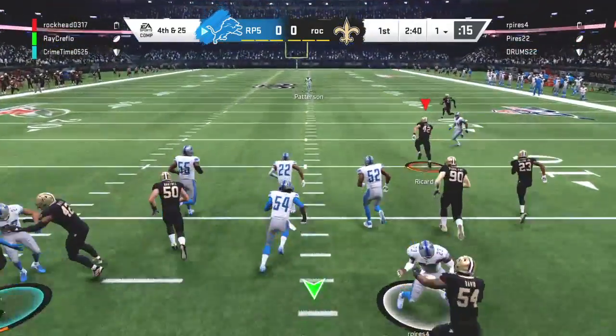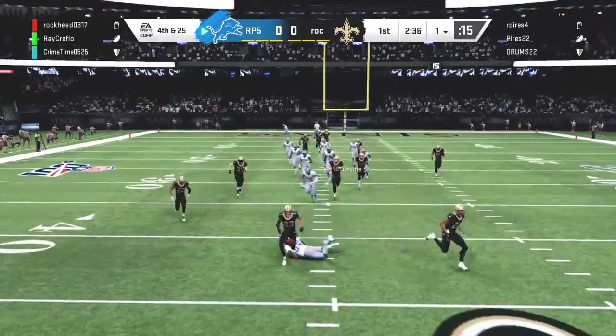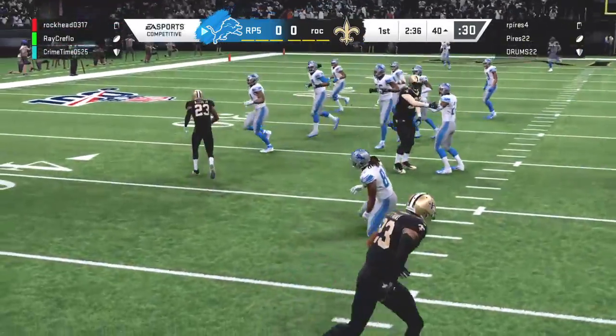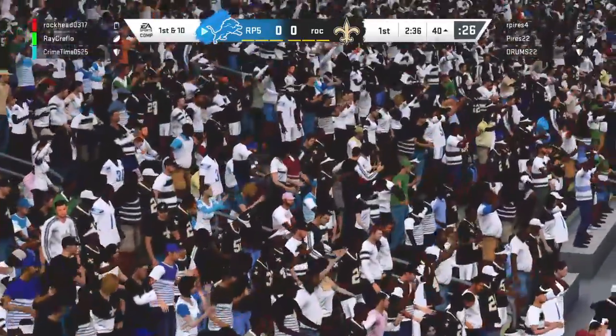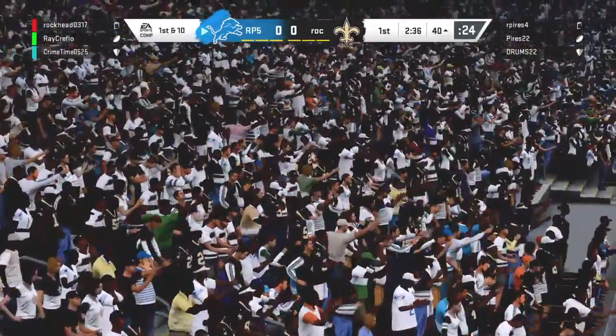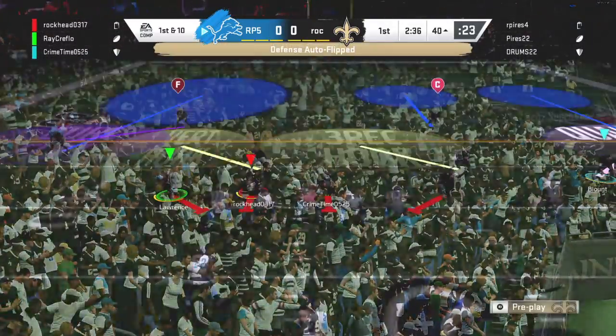Oh, it's a wobbler here. And they'll be set up with great field position at the 40-yard line.